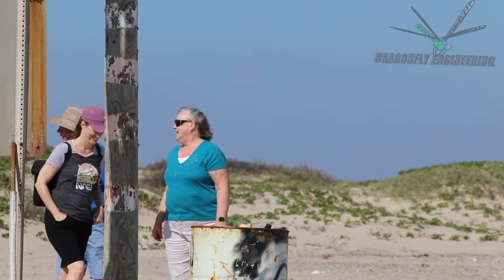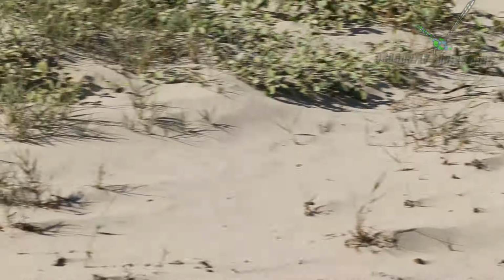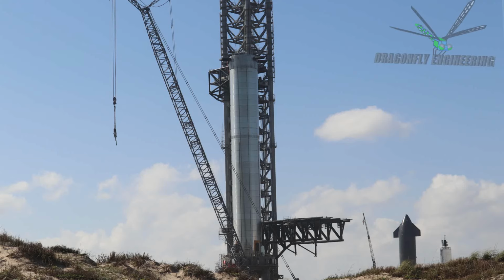All right, now we're out here at the beach. This is Boca Chica Beach. And then right from the beach, you can get a good view of the Starship booster and launch pad and the launch tower.